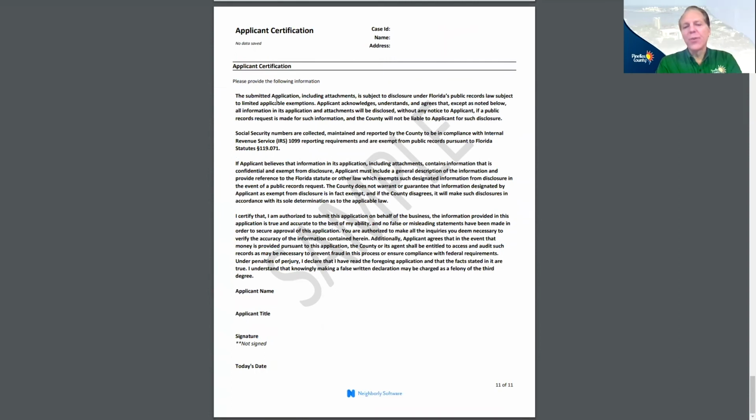You'll need to go through all of this and be sure that you're able to attest that you agree to all of these statements. And this is our, you're not providing any fraudulent information, that everything that you provided is correct to the best of your knowledge. And so be sure to read all of that before actually signing the form.